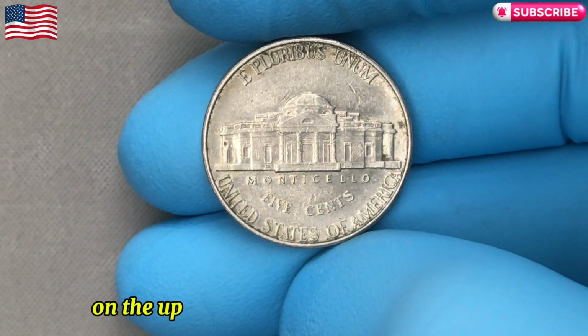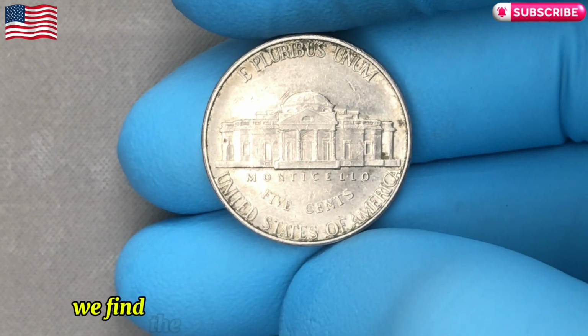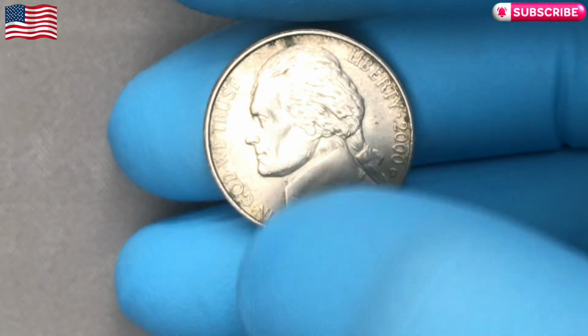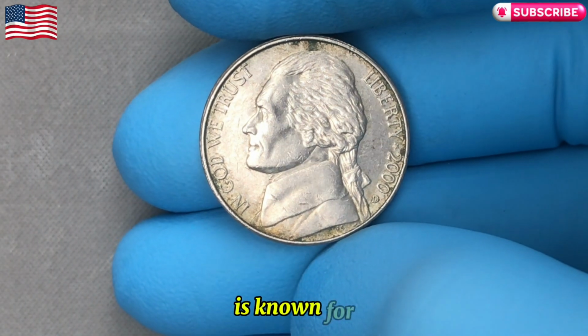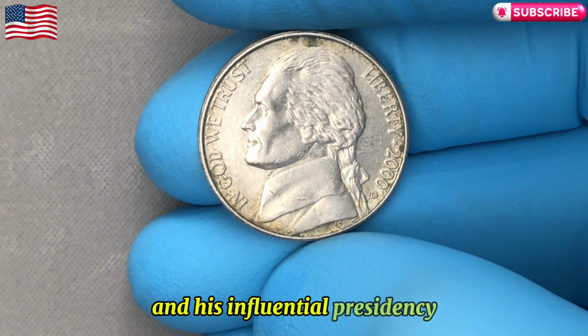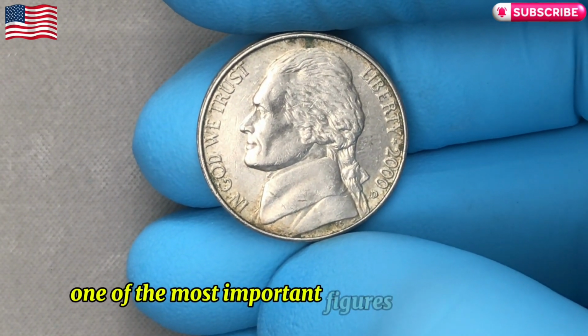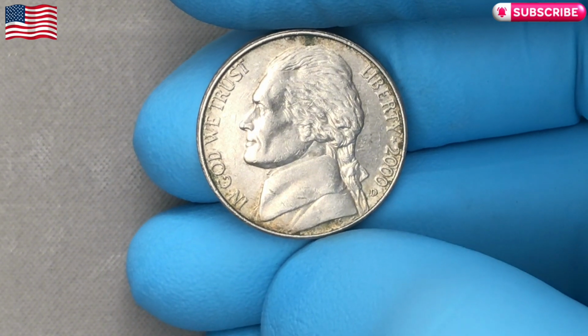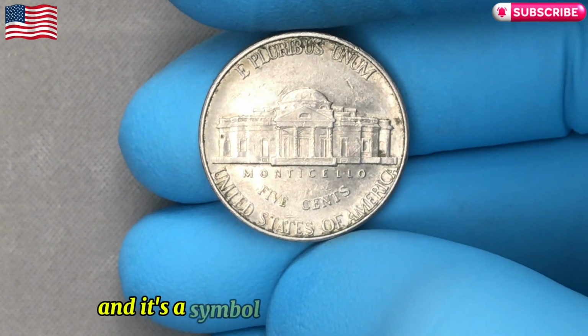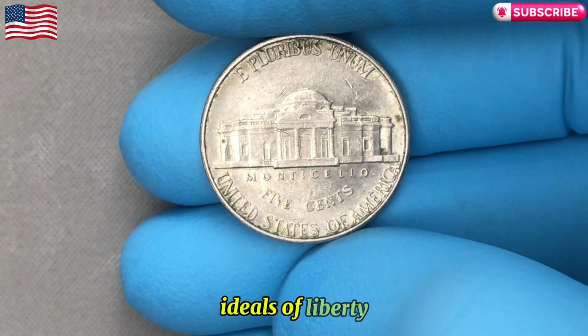On the obverse of the 2000 nickel, we find the classic portrait of Thomas Jefferson, the third President of the United States. Jefferson is known for his role in drafting the Declaration of Independence and his influential presidency, making him one of the most important figures in American history.